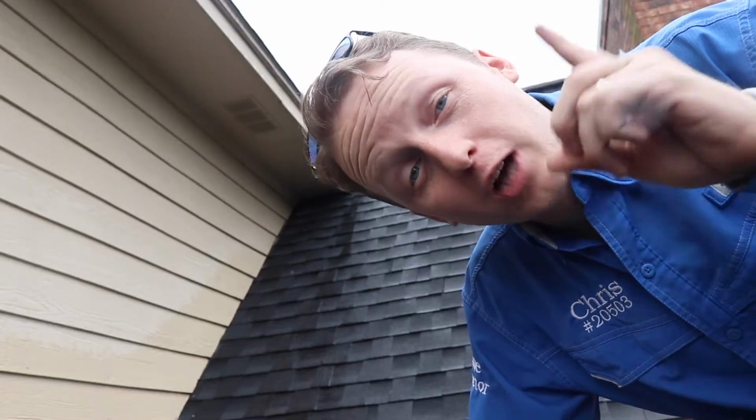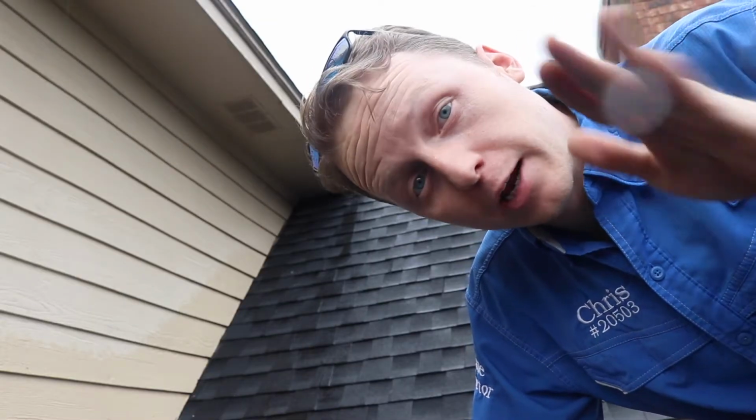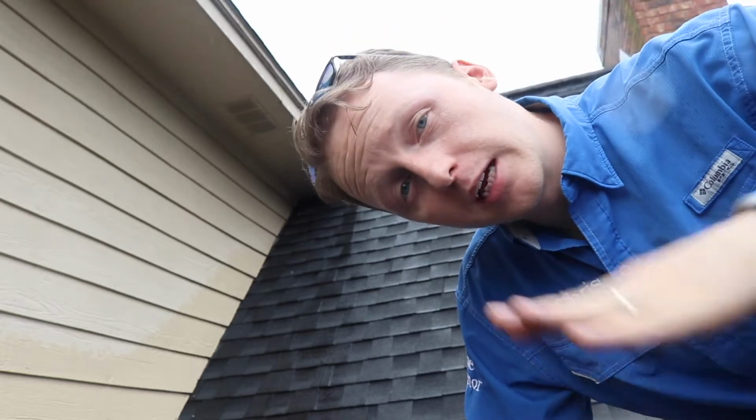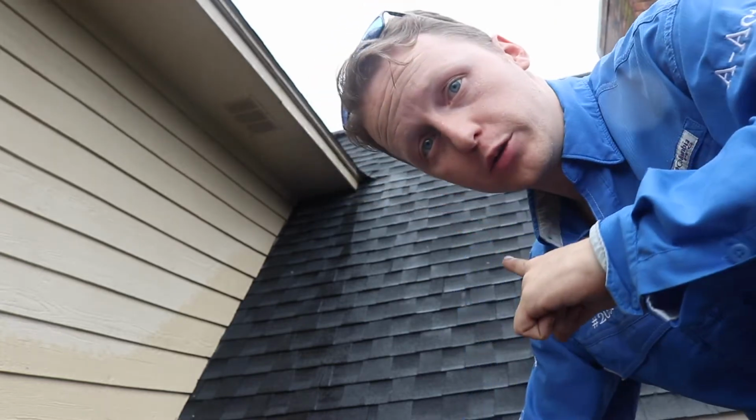Let's go check on top of the roof. This one's a little bit steeper than I normally like, but I knew I could get up safely and down safely without falling off the roof through this access right here.